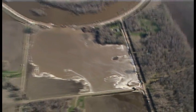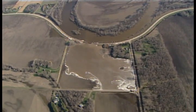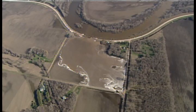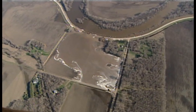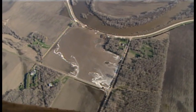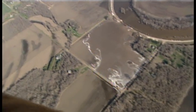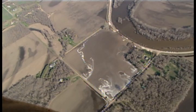So you have an uncontrolled breach where people are likely still in their homes, property has not been protected, versus the option of a controlled breach at this location where the residents have been evacuated in the path that this water is going to move, and properties have been protected to the best of ability given the time available.